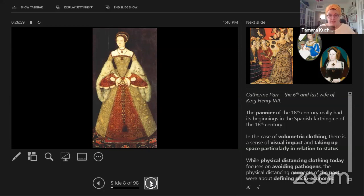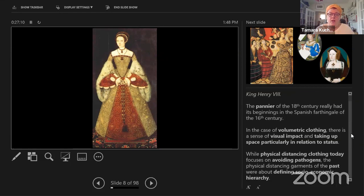In the case of volumetric clothing, there's always a sense of visual impact and taking up space, particularly in relation to status. So while we look at physical distancing clothing today as focusing on avoiding pathogens such as germs and viruses, and specifically COVID-19, physical distancing garments of the past were all about defining socioeconomic hierarchy.